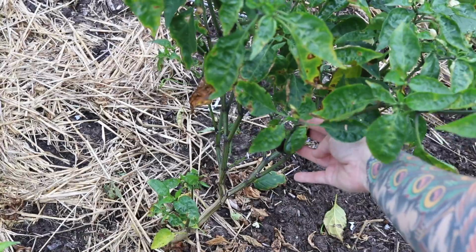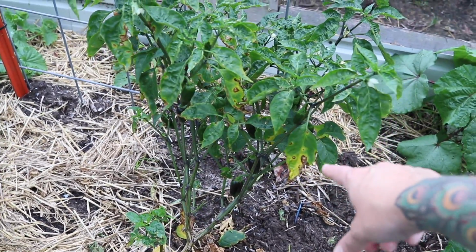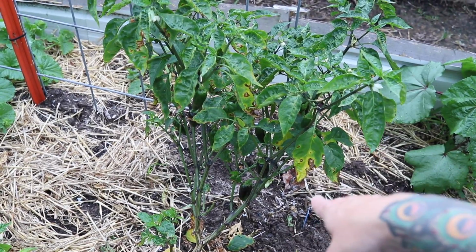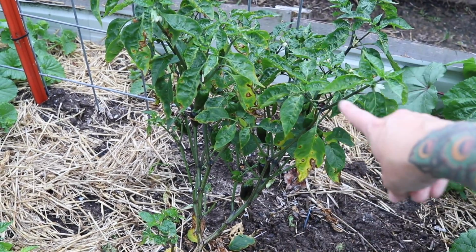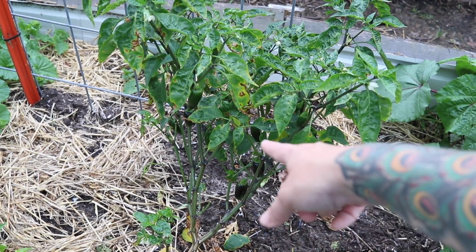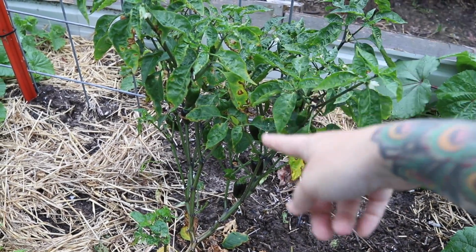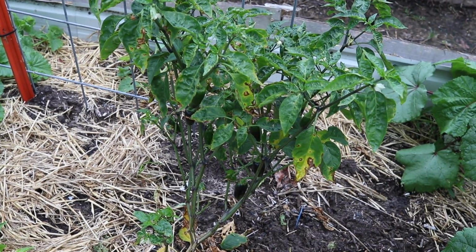peppers coming up, and you can see this plant's kind of sickly. I'm going to do a very diluted hydrogen peroxide spray on this that will hopefully wipe out whatever fungus is going on there. But the peppers are good. Those are going to be picked probably tonight. There are several in there that are ready.